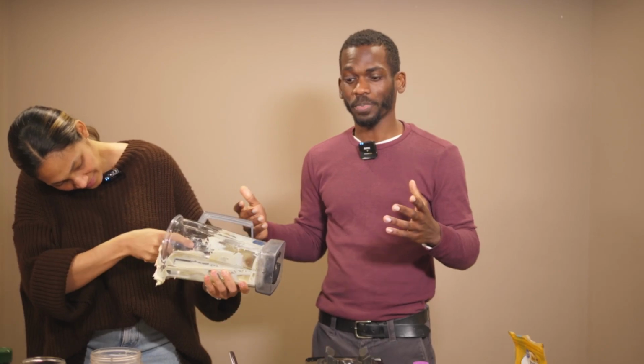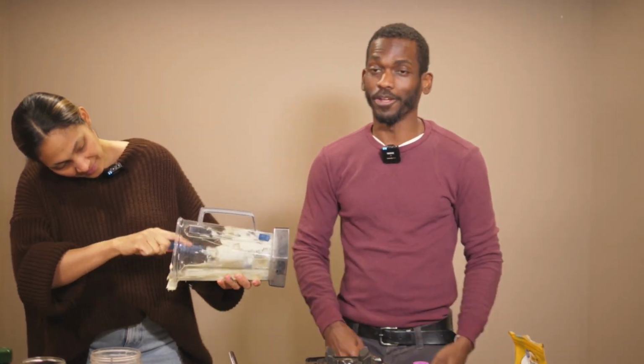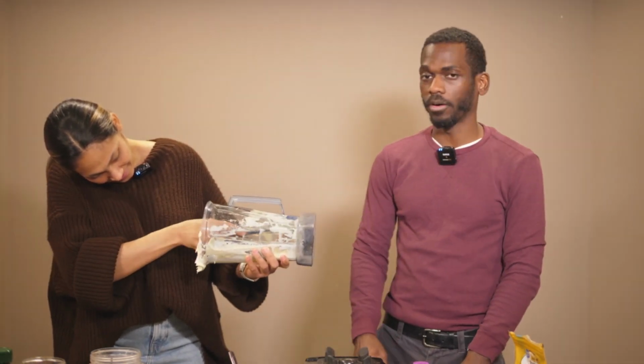So we cook a lot, and just these 2 bottles of liquid lecithin can last us more than a year, or even longer than that, a year and a half, maybe even 2 years. Yeah, so this is how we make our butter recipe here.